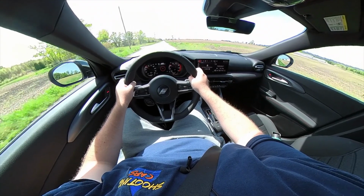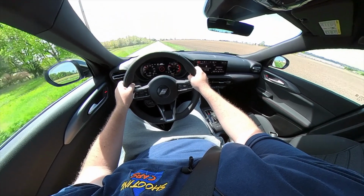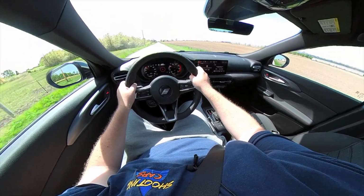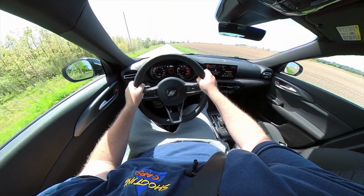So how does it feel to actually drive the Dodge Hornet? Well, visibility is pretty good. The A-pillars are pretty thick, but you're gonna find this in pretty much most modern cars. You can take a look at this video and see if it's too thick for you.